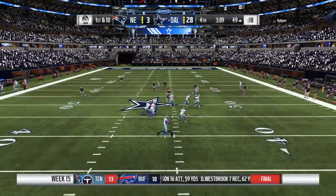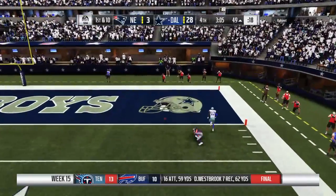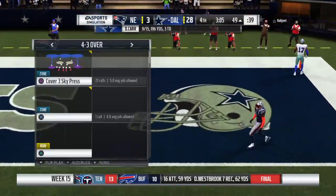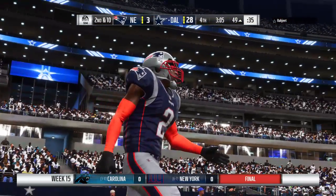Here's Carr to throw. He's going to float this one deep right side. And that one falls incomplete. Looked like he might have had position there, but he couldn't hold on to it.